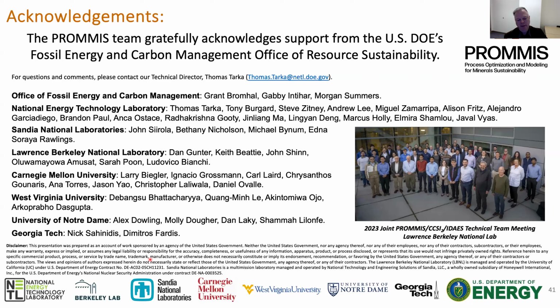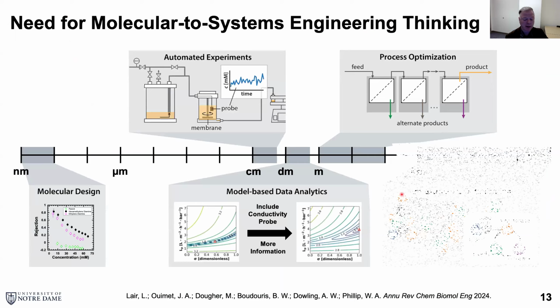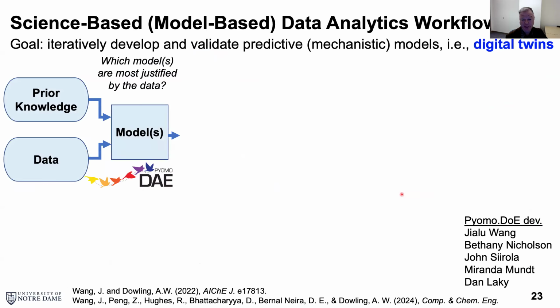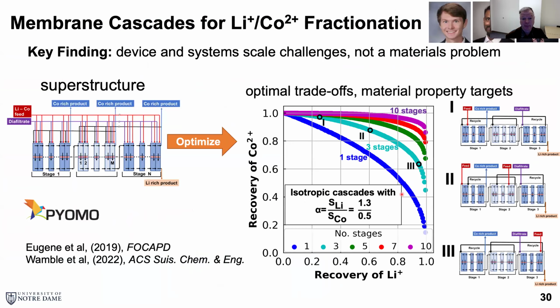Yeah, and I'll add to that with regards to scope elsewhere in PrOMMiS. We have looked at real compositions of brine processing. That's been focused primarily on water tap work, and that has not been expanded into critical minerals quite yet. We have started to develop process models and cost models for critical mineral recovery from produced water brines. One of the challenges is the multi-component nature of that, and the number of components we have to deal with is a lot more when we're looking at critical mineral recovery as opposed to just desalination and whatnot. But that is in our scope for next year for PrOMMiS.